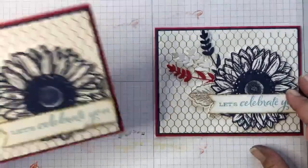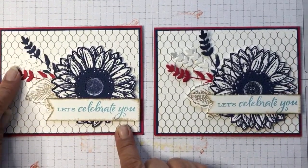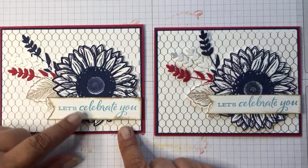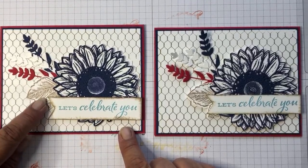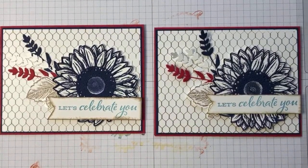So this is the one I made with you guys. Here is the one I made earlier. So you can see I did tack these ones down so you can kind of see it. Also, you can see that this one is a little bit bigger, all right? And you can see more of this tiny leaf, but you can still see it right here. You just know it's there.